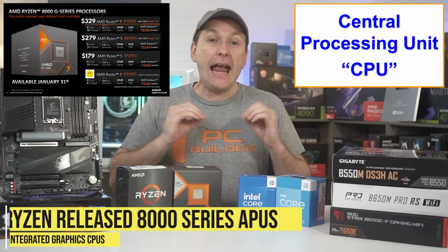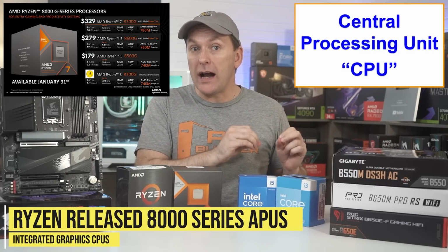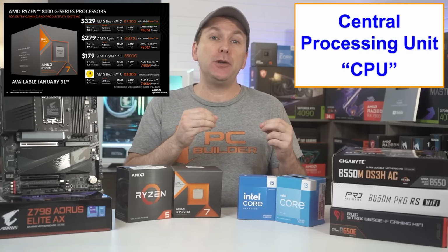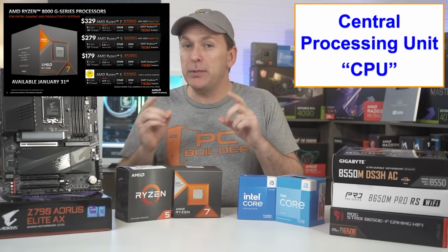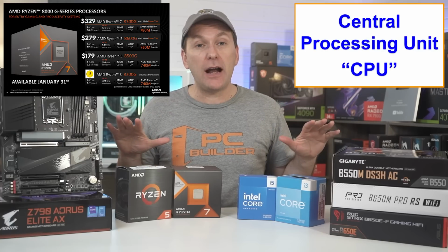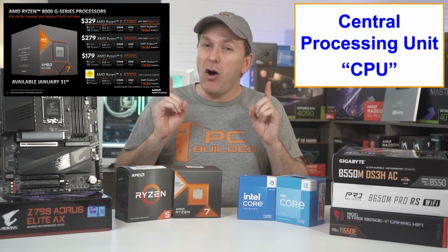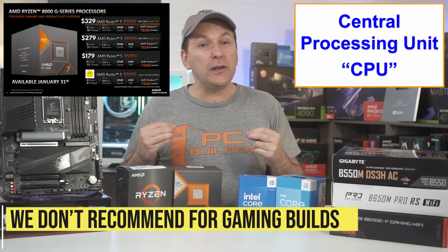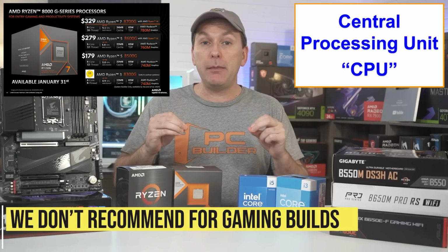Now, quick note, AMD has just introduced their Ryzen 8000 Series G lineup of APUs. These are CPUs with very powerful integrated graphics, but again, not as powerful as any of the graphics cards we looked at. And they aren't as good as CPUs as their Ryzen 7000 series CPUs. That's one reason that we don't recommend them in new gaming PC builds.